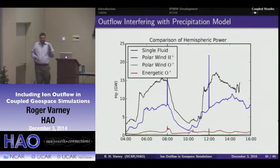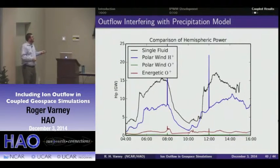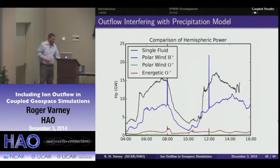This is the hemispheric power, and the clear message from this plot is that the outflow is interfering with the precipitation model. So all the runs that I did were with MIX run with a constant conductance. And doing that ensures that whatever I end up doing to the precipitation model doesn't feed back to the ionospheric electrodynamics. So unfortunately what's going on here is as I mess with the MHD state variables near the inner boundary, I'm also messing with what gets passed to MIX in order for it to compute its empirical precipitation. And in general, the more outflow I put in, the less hemispheric power and the lower characteristic energies I get, which is clearly a bad sign. So this is an area that clearly needs a lot more work, is with the precipitation.